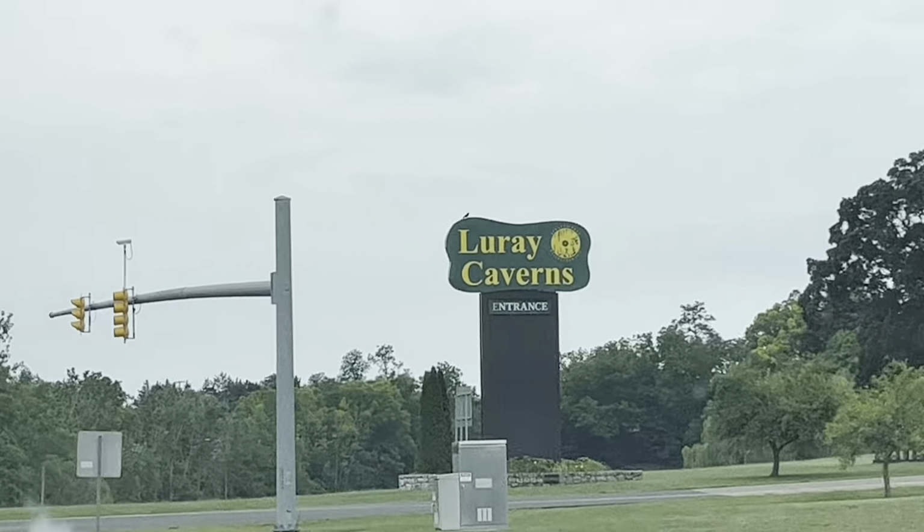Ooh, we're here. Here's the caverns. First impressions. It's so crowded. It's so crowded today. So luckily it's a self-guided tour though. So like now that we're out of the gift shop, it's not so bad. Gift shop, bad. Very crowded.